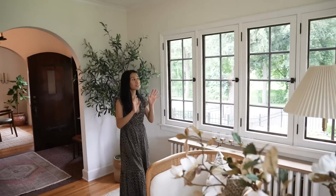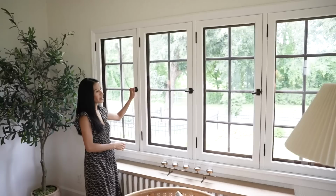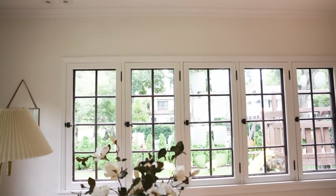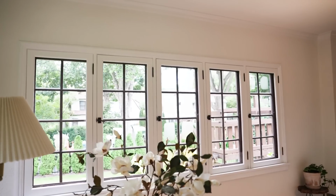One of the things that really drew us to this house were the windows. These are original windows and they are so beautiful. My husband reglazed all of the windows in our house. And if you look really closely, you can see it has the wavy glass, which I think is super cool.